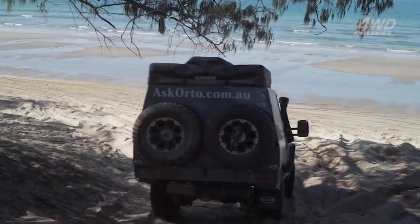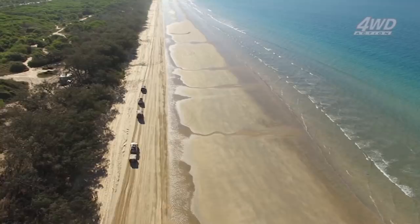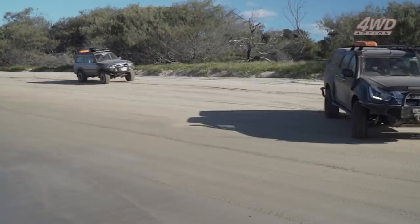These campsites have got some very committing entrances to them. Certainly putting on a show, isn't it? Incredible, some of these beaches. Look at the colour of that water. This is quite a pristine beach, isn't it? It's unreal. Yeah, stunning part of the coast, mate. If you've never been to Bundy, put it on your map.